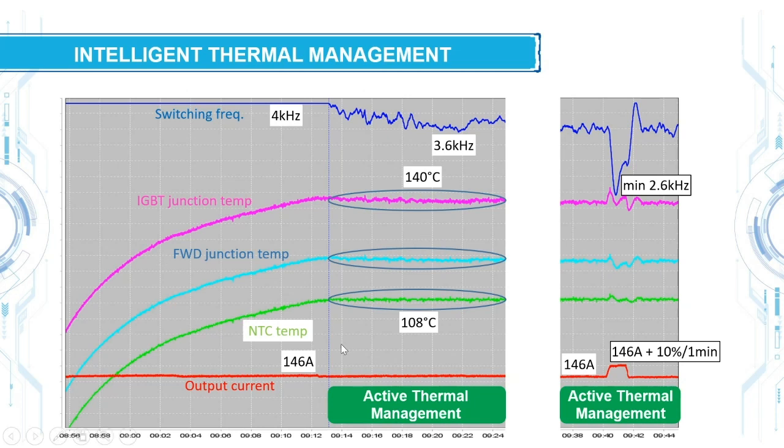In this first simulation, we can see the drive is running with constant output current. It means constant power, and temperature is increasing with time. When temperature reaches a limit, for example, 108 degrees, the thermal management is activated and will start to control the IGBT switching frequency. We can see here in the top of this graphic that the switching frequency will reduce from the standard 4 kilohertz, reaching the minimum 3.6 kilohertz automatically.